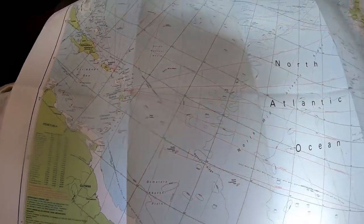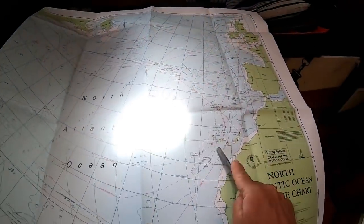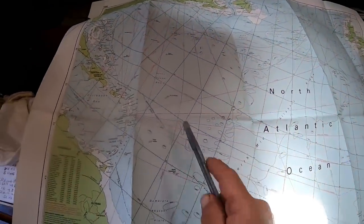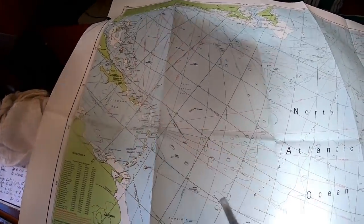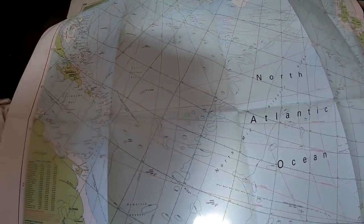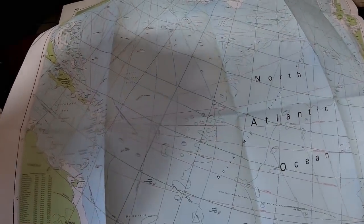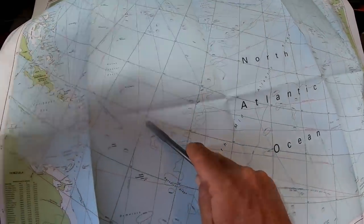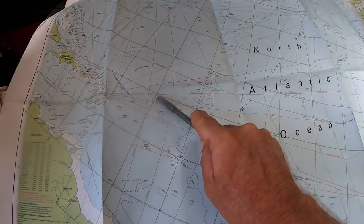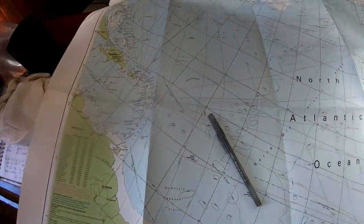So let's take a look at the big chart here. We haven't done that in a while. We departed on November 8th from the Canary Islands and headed west, west-southwest across the Atlantic, toward the Virgin Islands. Today is Friday, the 4th of December, so we're coming up on one month at sea. We're approximately at 54 and a half west and a little north of 19 north. So here's 55 west, so 54 and a half. We're right about here, right where the tip of the pen is.